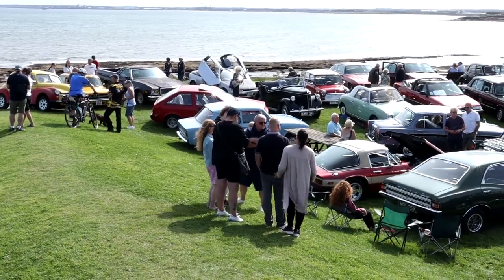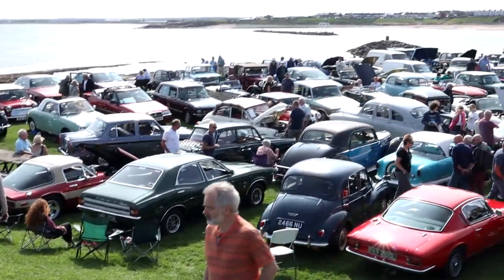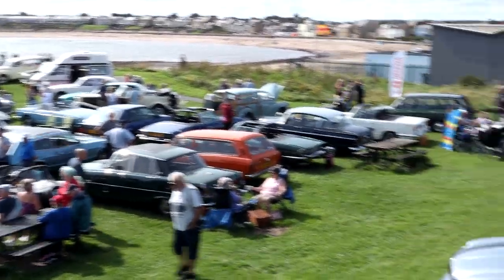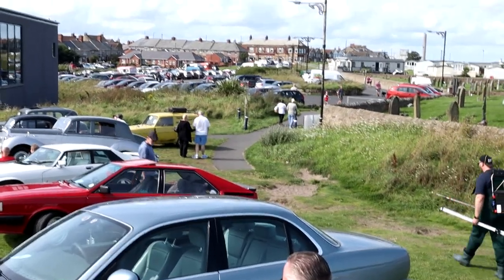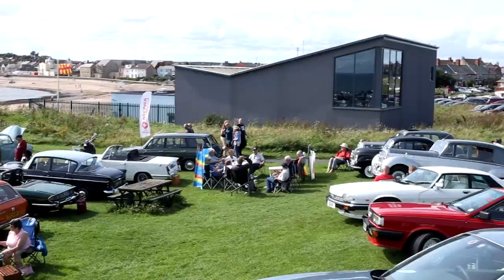I'm sure you can see just how many cars there are here today. It's a fantastic turnout, but they are really tightly packed in. Because it's not easy for us to get round there and get a good view of all the cars on video, I'm going to leave the filming for now. I'm going to head to the gates for when the show's over, and I'm going to get some video footage of all the cars, or as most of the cars, as they're leaving.